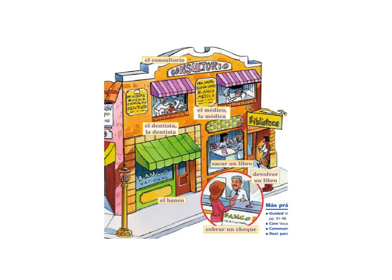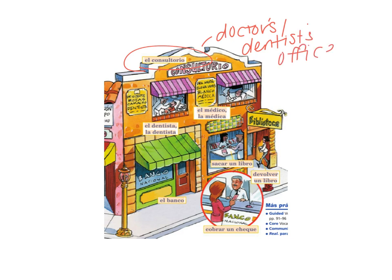This is another place, two more places, or three more places that you might go downtown. We have el consultorio, the doctor's or dentist's office. When you're there, you can see either el médico or la médica, the doctor, or el dentista or la dentista, the dentist. If you would please, on your list that you're making, highlight or underline dentist, because even the masculine form ends in A.